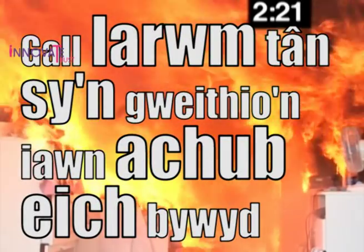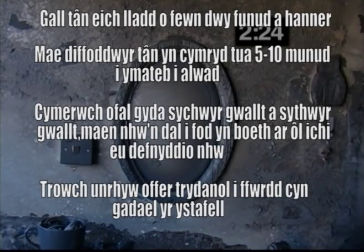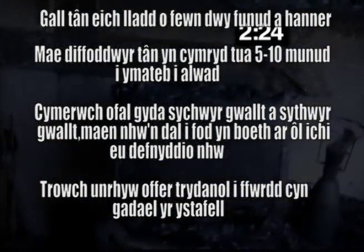A working smoke alarm will save your life. It only takes 2.5 minutes for fire to kill. It takes from 5 to 10 minutes for firefighters to respond to a call.